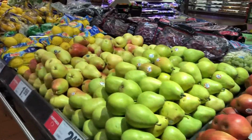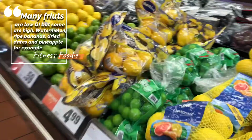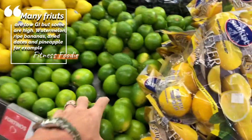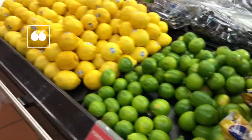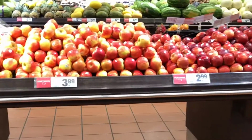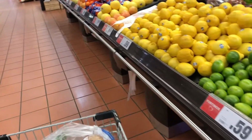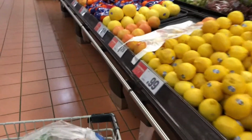With fruits, I don't typically eat tons of fruit, mainly because of the sugar. Limes and lemons I do purchase because, once again, they're going towards flavoring the meals that I make. If I am buying fruit, it's typically going to be the lower GI stuff, so it's going to be apples, possibly some citrus. I might pick up some pears, peaches, cherries, and of course berries.